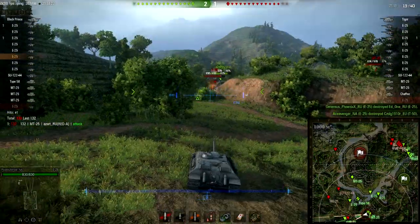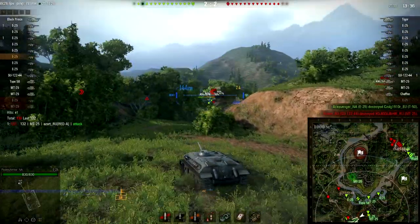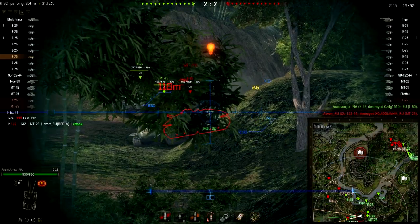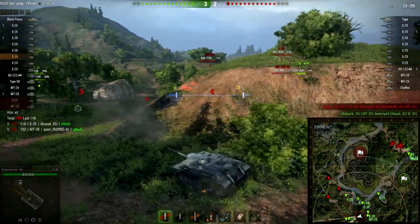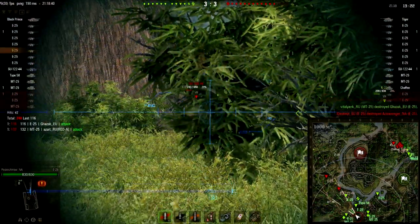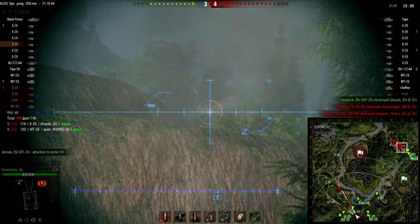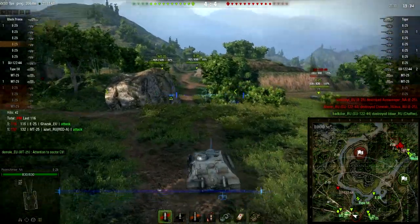Here's an E-25. Oh. And he turned around, so let's get into a better position to fire on him. Okay. Anything over here? Can't get any shots there. E-25. That probably didn't hit anything. I'm pretty sure the E-25 is behind those rocks.